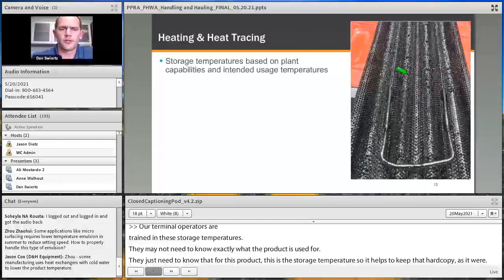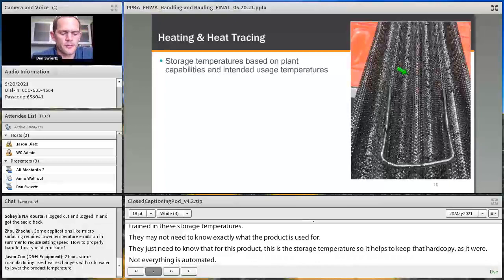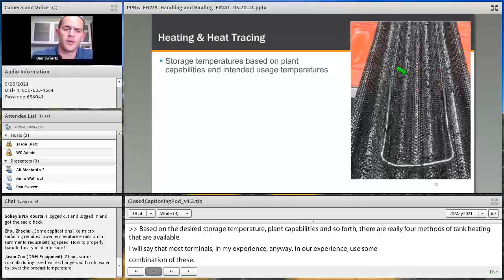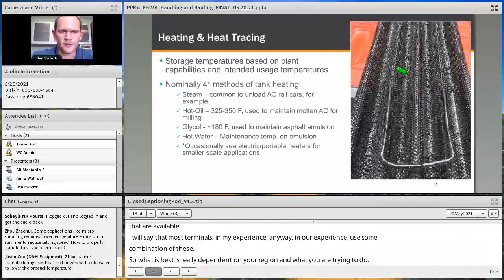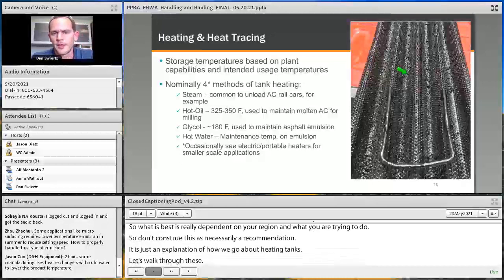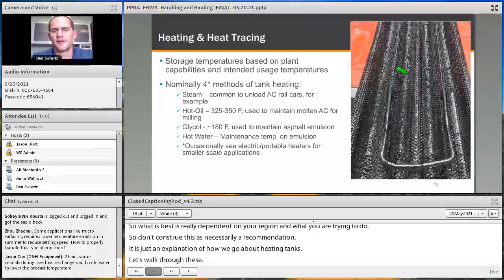Based on the desired storage temperature, plant capabilities, and so forth, there are really 4 methods of tank heating that are available. Now, I'll say that most terminals, in our experience anyway, use some combination of these. What is best is really dependent on your region and what you're trying to do. So don't construe this as necessarily a recommendation. It's just an explanation of how we go about heating tanks. Let's walk through these. Like I said, nominally 4 methods of tank heating. I go from your highest level of complexity to a little bit lower complexity as we work down.